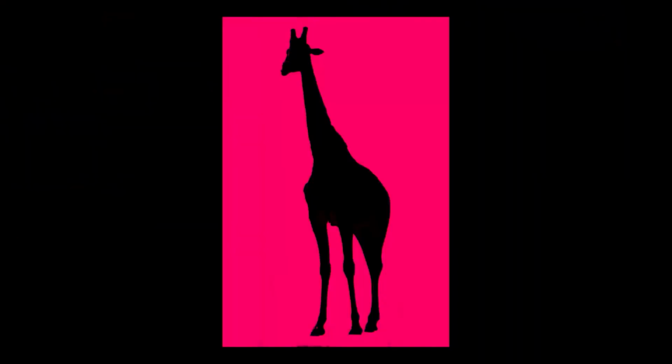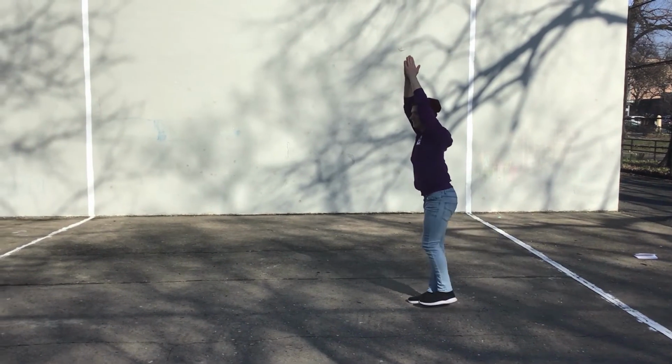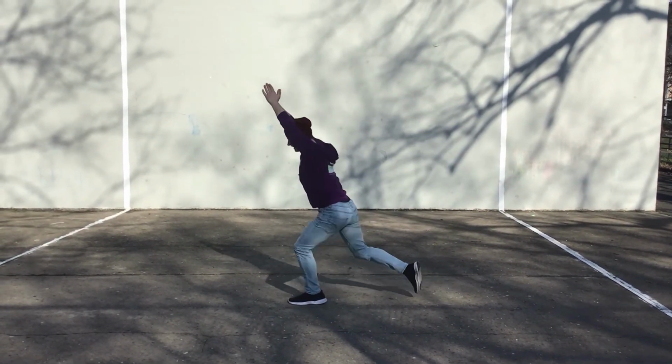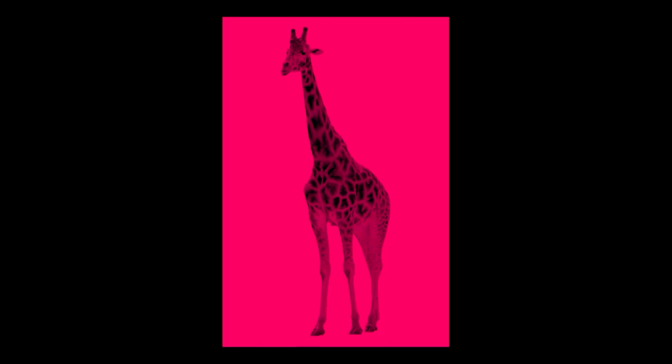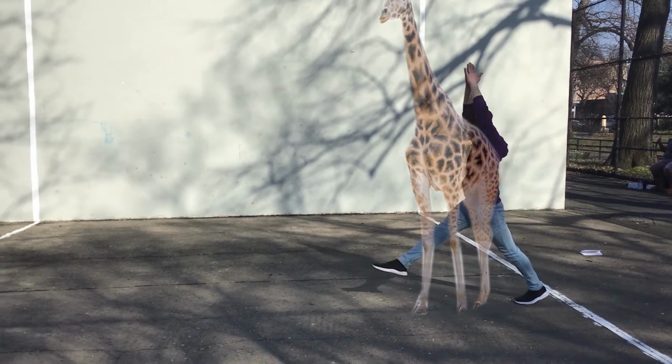What's this next? It's very tall, and it takes really big steps. It's a giraffe. Can you do the giraffe step?